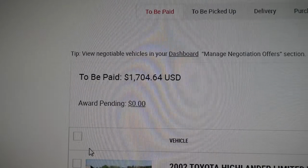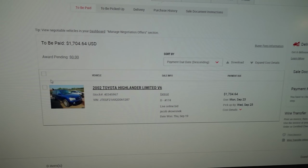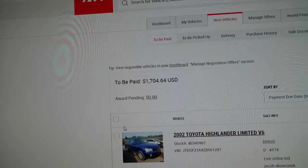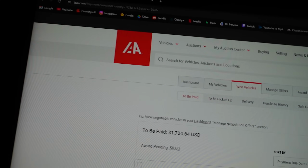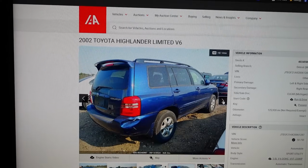You see, it comes out to $1,700 just on all their bullshit fees. Remember, I bid $1,000. I won the highest bid for $1,000, and they took $700 in fees. Plus the $200 membership renewal that I have to pay. So we're at $1,900 for a 2002 Toyota Highlander.